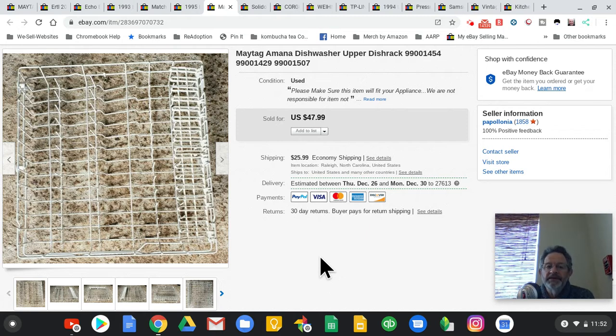Real quick with these. The first thing I do is I pull out the racks, and those are the first things I list. Then I pull out the control board and timer, stuff like that. But let's go even before that. I always try and take a screenshot of the Craigslist ad so I know what's wrong with it. Like if it says it leaks, then I'm pretty sure the control board works. If it says it has an electrical issue, I stay away from trying to sell the control board.